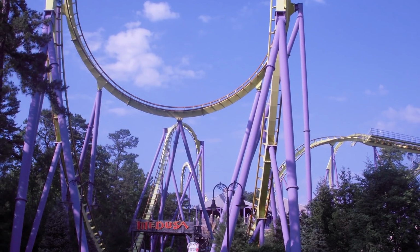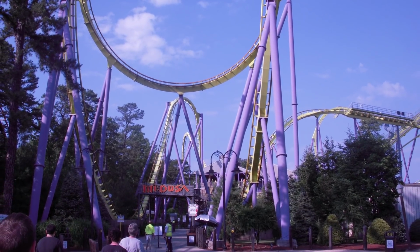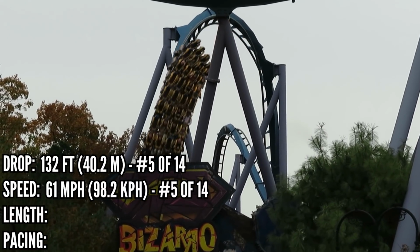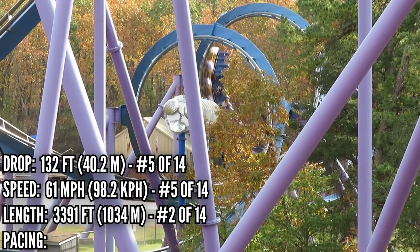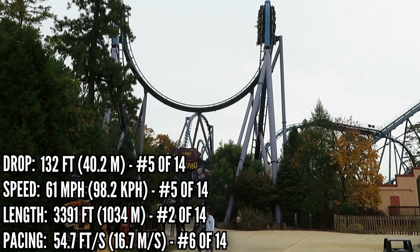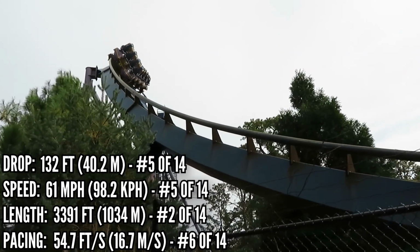This opened in 1999 as Medusa, and it was the very first flowless coaster that B&M ever rolled out. It starts out with a 132-foot drop, good for 5th. It hits a top speed of 61 miles per hour, also 5th, and goes through 7 inversions over 3,391 feet of track, all the way up in 2nd place. When you see a ride with good length, but it's lacking in other categories, that's not a good sign for its pacing, dropping down to 6th place, though it is still almost 10 feet per second better than Jersey Devil.